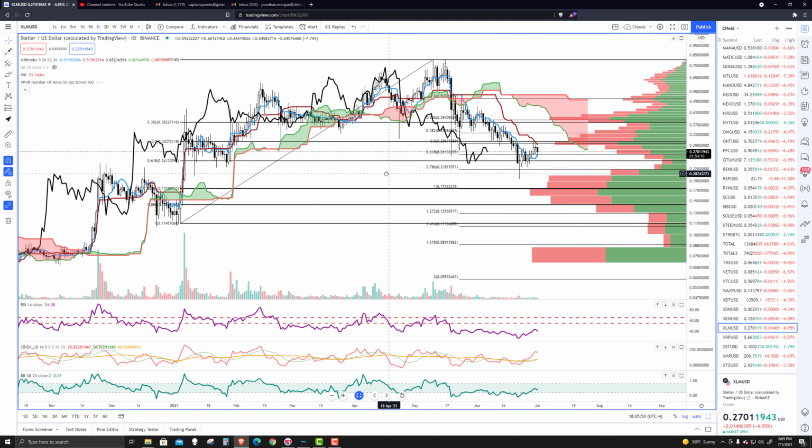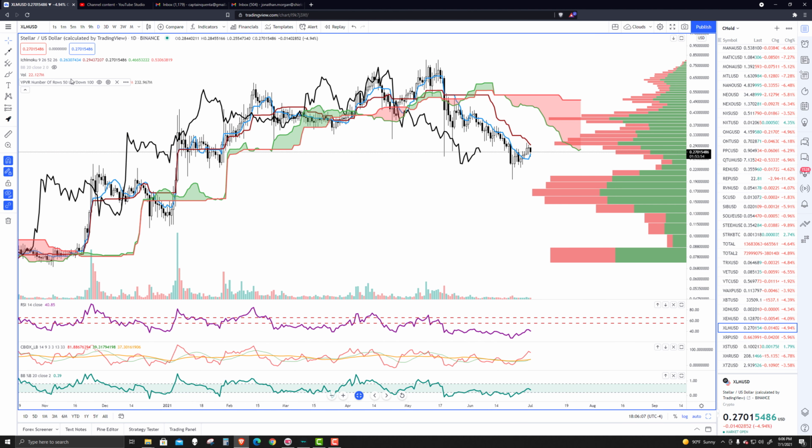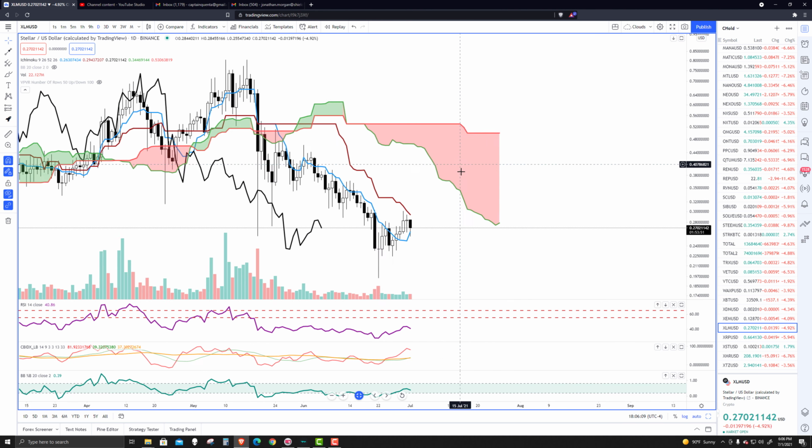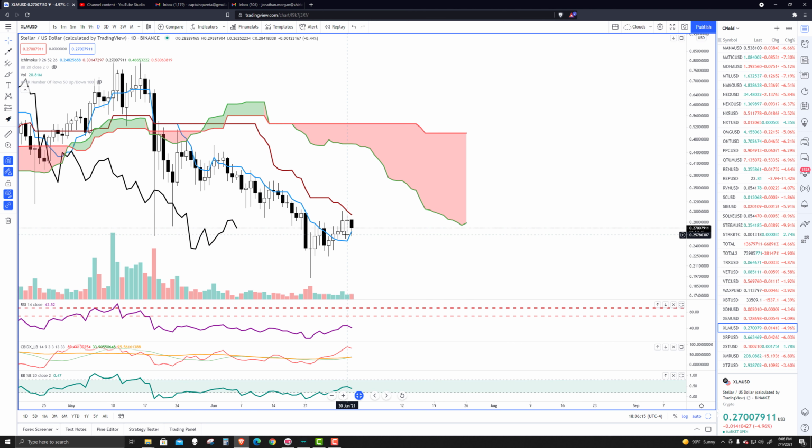The cloud here remains bearish, although there could be some signs of bullish activity, because I look at Senkou Span A. Let me actually hide all the drawings here and the volume profile. So Senkou Span A is pointing up. The Tenkan-sen is pointing up. We're still above the Tenkan-sen. And here's where the Chikou Span is at.